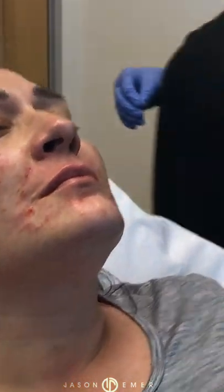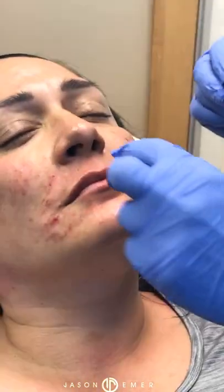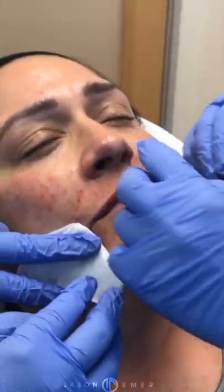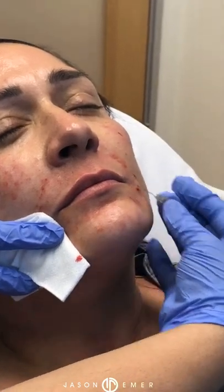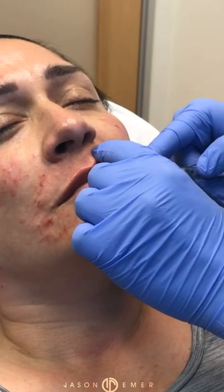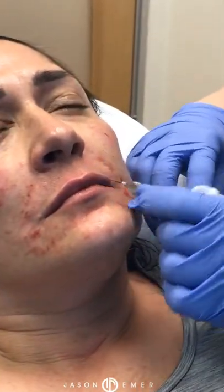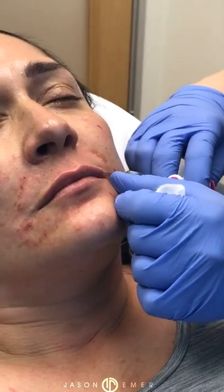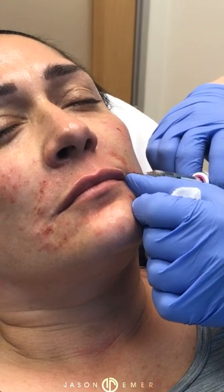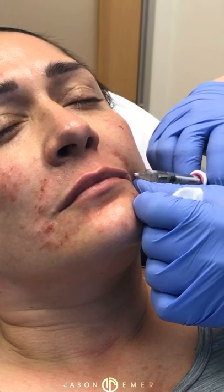Now, to maintain the results of this, you can do lip plumper like Lucy & Co., which we love, and you could start doing lasers. Even at-home micro-rolling helps build collagen in the lips. Okay, deep breath, 1, 2, 3, good. So right there, it's less painful than a needle, but not the best. Can you do at-home micro-rolling if you already have lip filler? Oh yeah, you should. Helps build collagen.